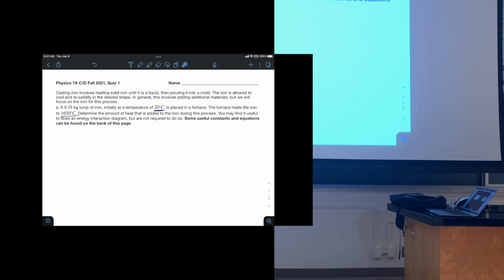For this question, did you say that it goes from solid to liquid to solid, or just solid to liquid? Just solid to liquid. So we're starting with iron at 20 degrees Celsius. Iron at 20 degrees Celsius is solid. We're going to iron at 1,650 degrees Celsius. Iron at 1,650 degrees Celsius is a liquid. And we're not doing anything else after that. Good question.